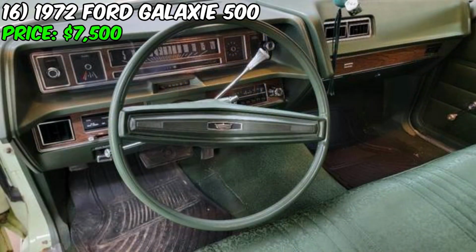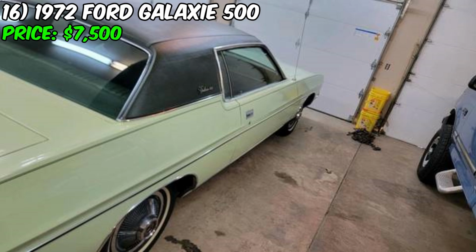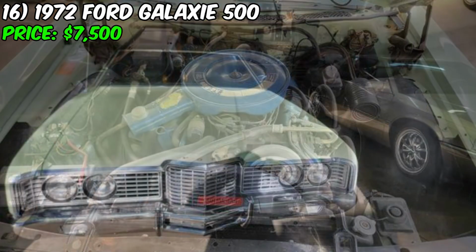The odometer shows just 69,000 miles, which is incredibly low for a car of this age. That means you've got plenty of life left in this Galaxie, and you can enjoy it for years to come. The seller also notes that there's one small oil leak, but it's very minor and almost stops completely the more the car is driven. That's a common issue with older cars, and it's nothing that a little TLC can't fix.